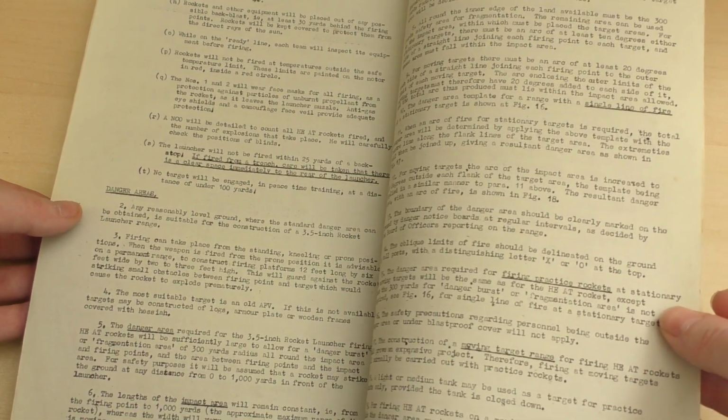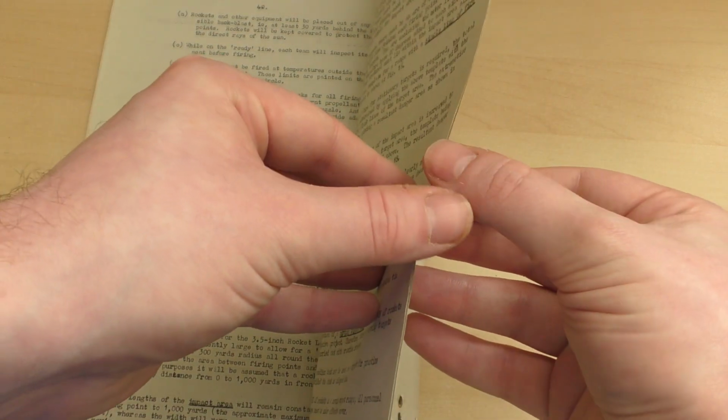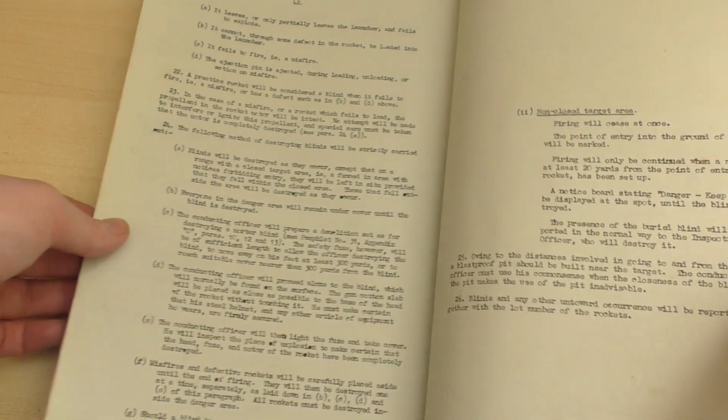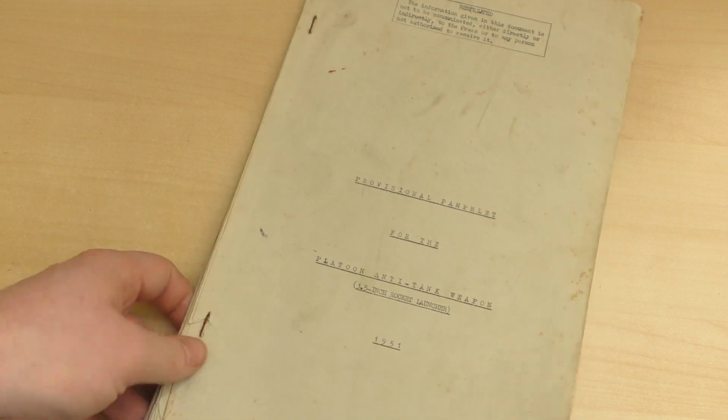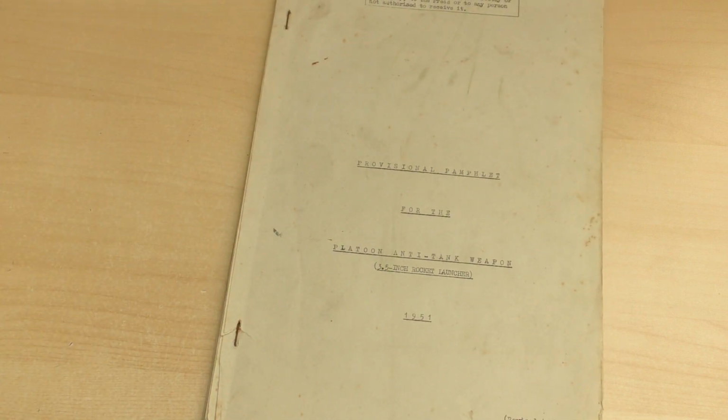Interesting to note that this doesn't actually include any images of the actual rocket launcher itself, which the final pamphlet obviously does. Yeah, there's lots of interesting stuff in there, so that'd be great to take a look at in more detail.